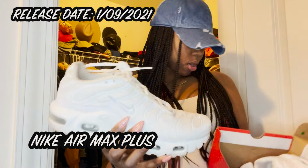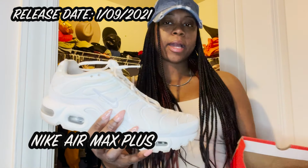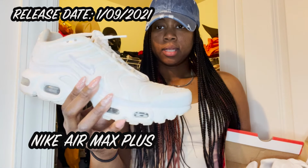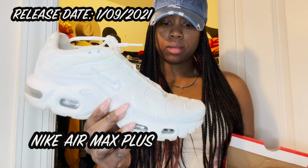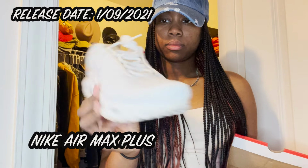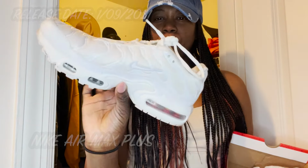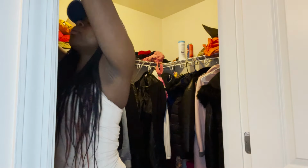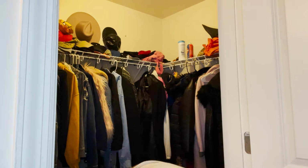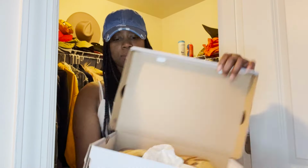Then I have these. I wore these a ton. These are, let me show you these right. These are the Air Max Plus. And I wore these a ton in the summer. So I'm going to give this one more year before I hit the hay with these. I got these this year. This was a gift from my brother, actually. He wanted to twin them. So he bought himself a pair of those and bought me one.